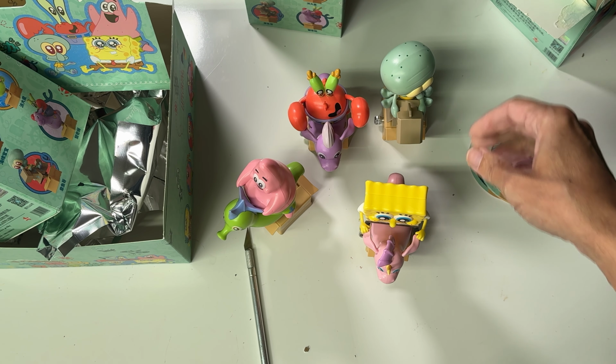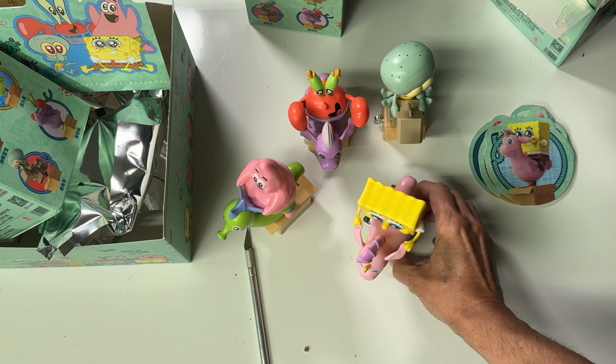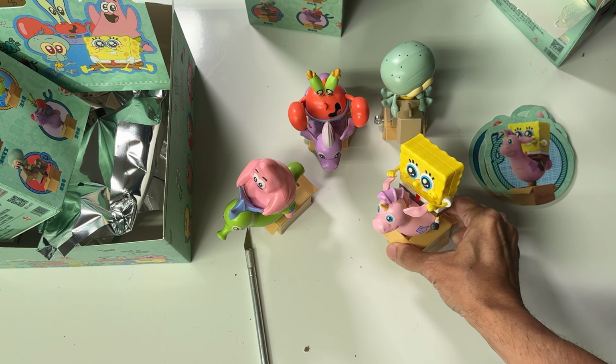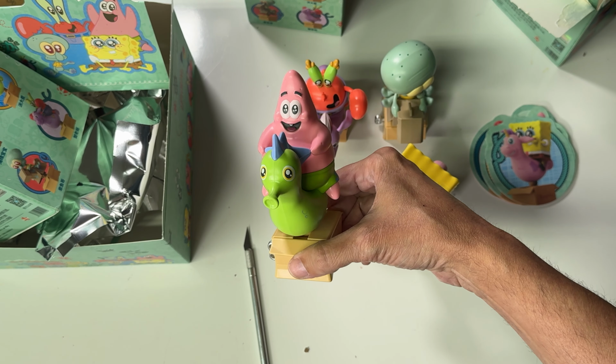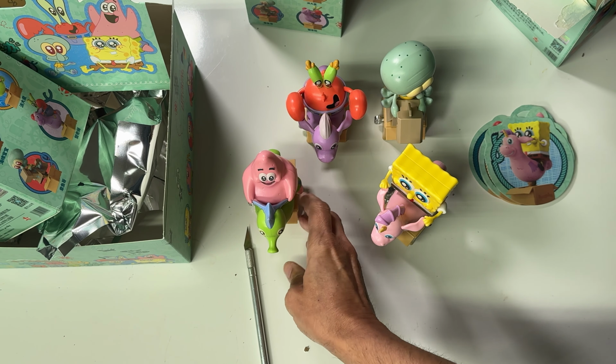I know a lot of people like Squidward. I like Squidward too, but I don't know. I kind of like either Patrick's or SpongeBob's. I think is the cutest, although I love purple. I just love the designs on this. Very creative. I like new and unique things. These wind-ups are so cool.